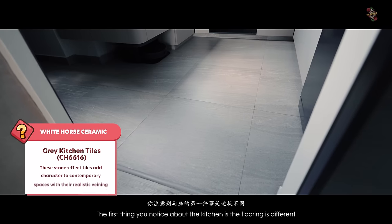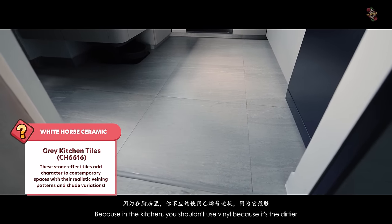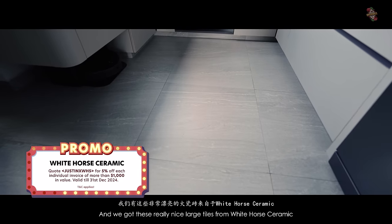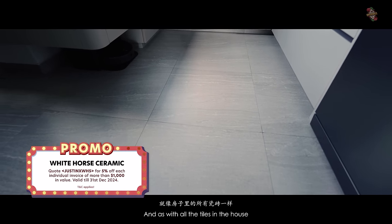The first thing you notice about the kitchen is the flooring is different. Because in the kitchen, you shouldn't do vinyl because it's dirtier. There's smoke, there's oil, there's heat, there's water. So we opted for tiles instead. And we got these really nice large tiles from White Horse Ceramics, as always with all the tiles in the house.